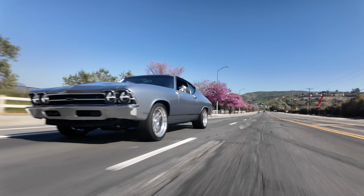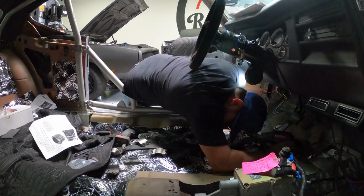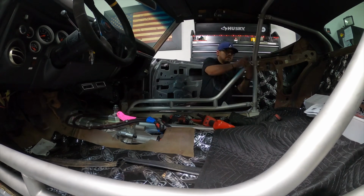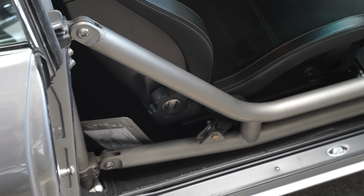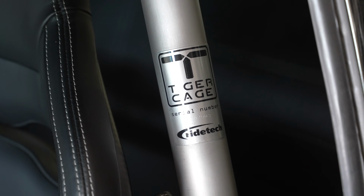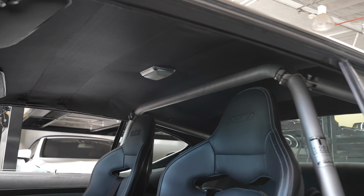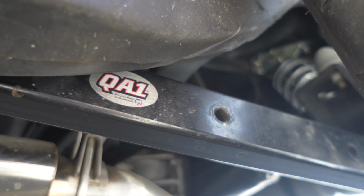And then the RideTech Tiger cage is more of a chassis stiffening kit than a roll bar. It ties into a lot of different parts of the frame from the A-pillar back to help stiffen it up. So we did everything we could to the stock frame to brace it up. It's all designed and engineered by RideTech to pretty much all bolt in and tie into the chassis through the floor. And it's all solid body mounts, so it's basically all one structure now. It ties everything together, which helps because this is all on QA1 suspension.